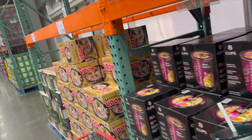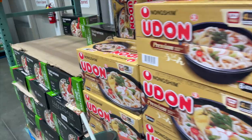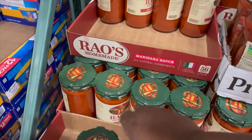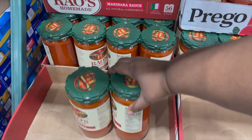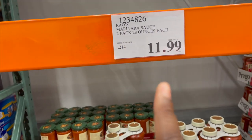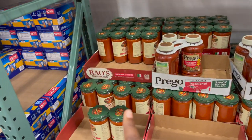They have so much ramen here. They have the Rao's sauce. This is my favorite sauce. I have so much of this. I got it when it was like $2 off though, so definitely wait until it's on sale and stock up.